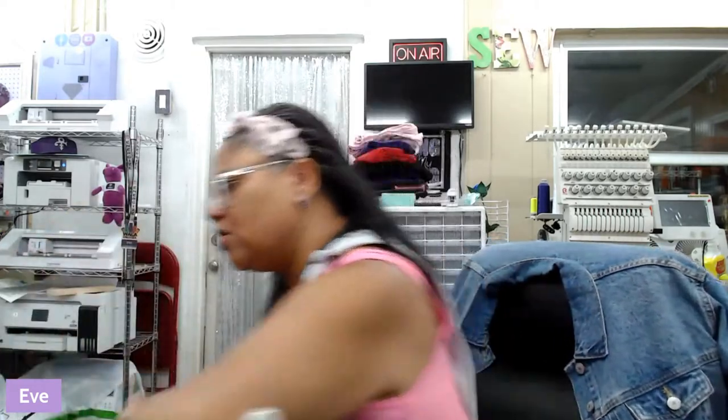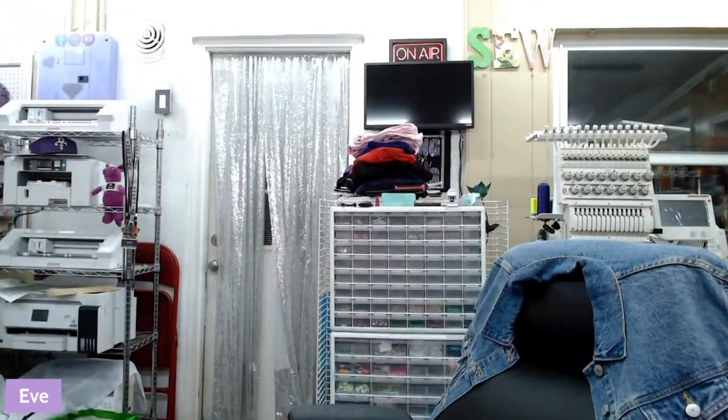And now I'm trying to think if there's anything else. Oh, I forgot to show you the other thing that I made with my daughter, and then I'll show the bag and then we will be done.